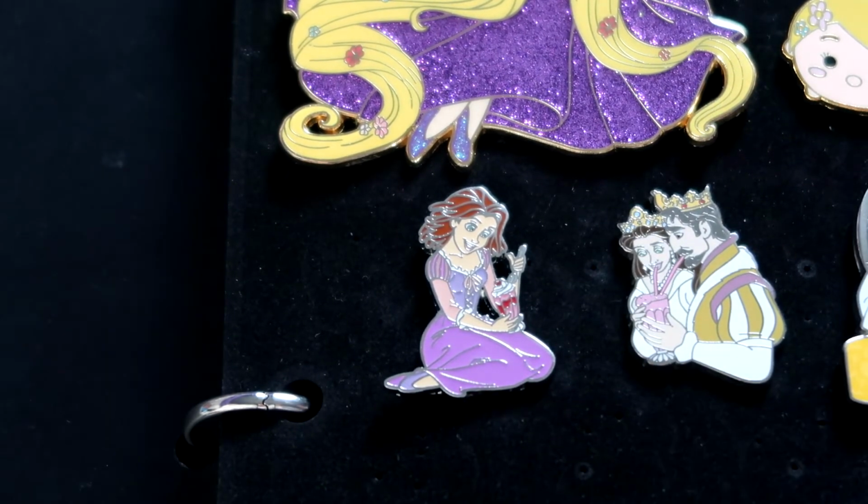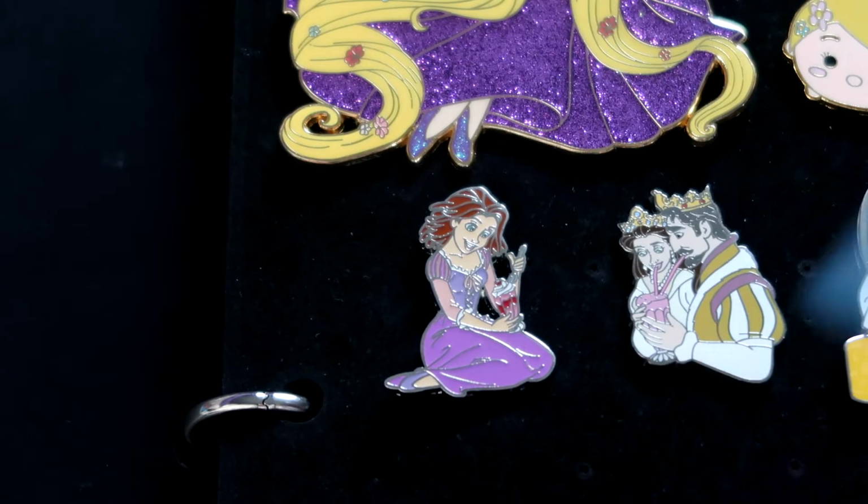And I got a couple other ones with that, and the price was like $60 to ship like 6 pins. Not including the prices, but like $60 with shipping for like the 6 pins. It was great. So I needed to get those as well.